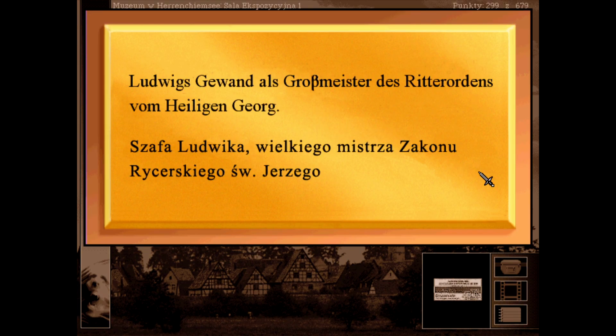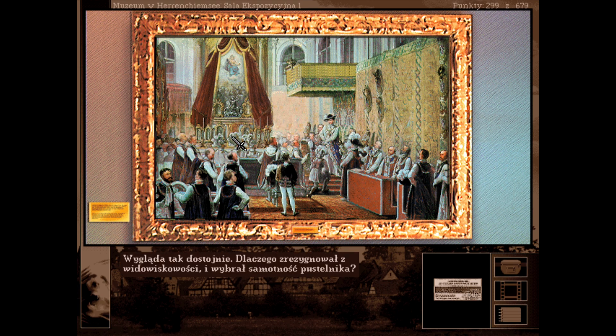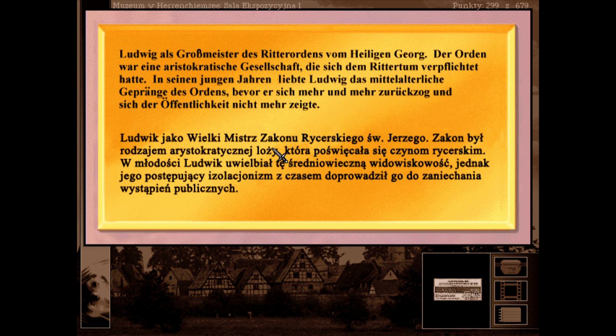Ludwig's Grand Master Wardrobe from the Knights of St. George. He looks so regal. Why would he give up all of this pageantry and become a recluse? Ludwig is Grand Master of the Knights of St. George. The Knights of St. George was an aristocratic society dedicated to the acts of chivalry. Ludwig loved the medieval pageantry of the order in his early years, before his increasing reclusiveness drove him to abandon public appearances.